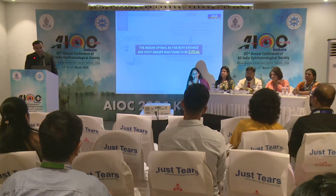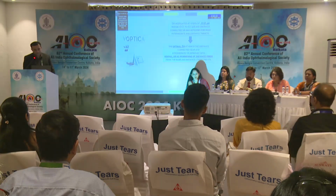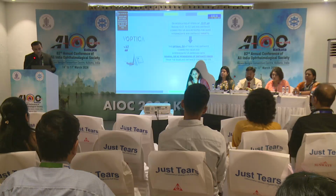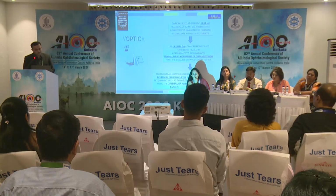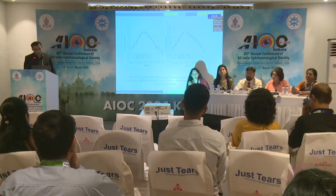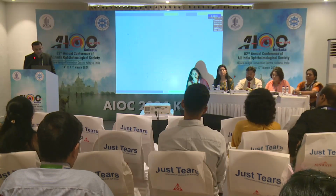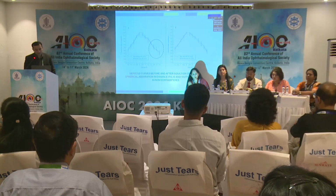The median optimal SA for both of these IOL groups was minus 0.05. This optimal SA is the one that improves near and intermediate visual outcome without worsening the distance vision. Defocus curves were tested for each of these patients yet again. As you can see, the intermediate and near vision improved marginally without really compromising the distance vision in both the dominant and non-dominant eyes.